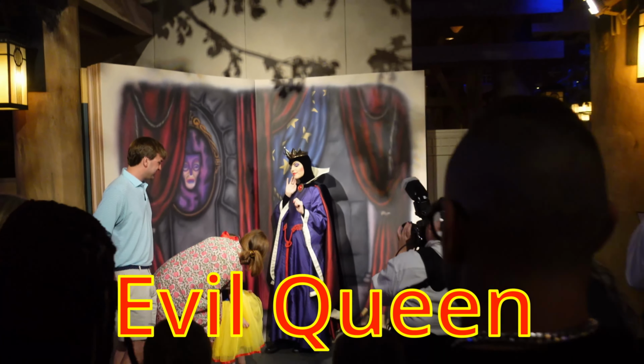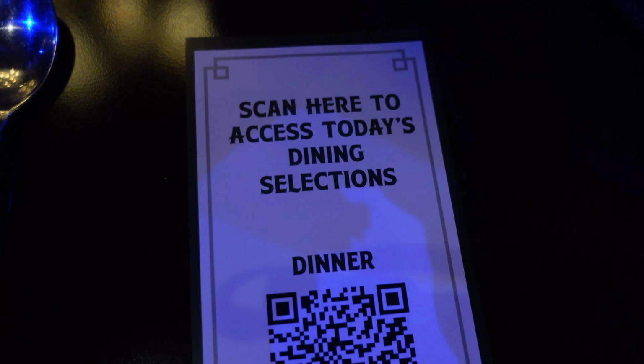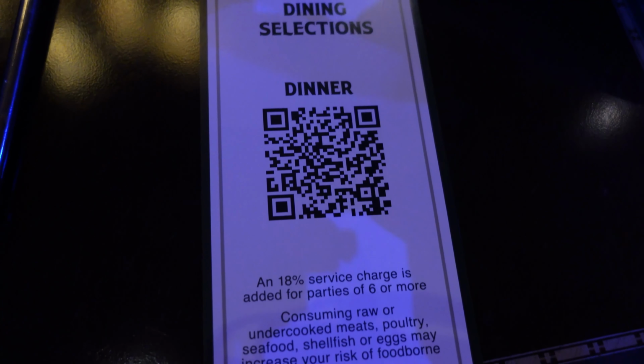Evil Queen is here. We're at our table. So far it looks really awesome. Look at this, a little tree over here. So I assume that's where they put the plates because it's kind of like a shared dining. We're gonna see what it is because that's the first time. And we did get the cool postcard with all the autographs. And also they have an Evil Queen there. I didn't even know she's here. That's really cool.